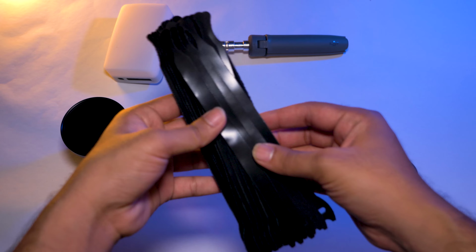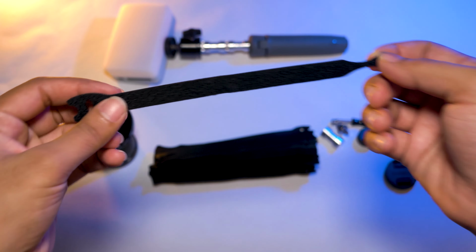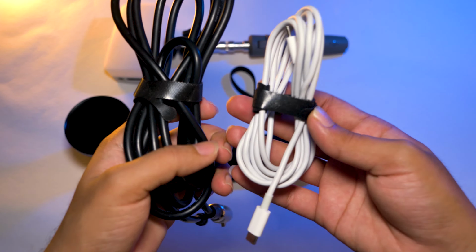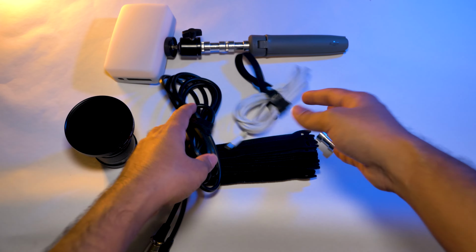Then I have this Velcro cable ties. My gosh, I think this is the best accessory to have with you. When you carry a lot of cables, this simple thing can save your life. It helps you organize your cables in a better way. So this one you must have.